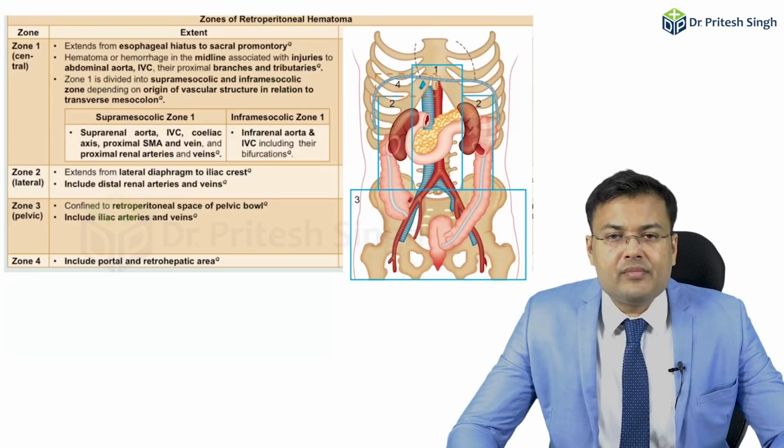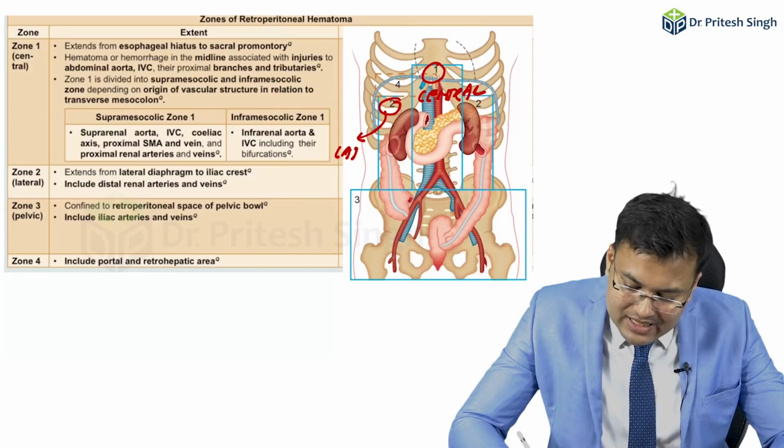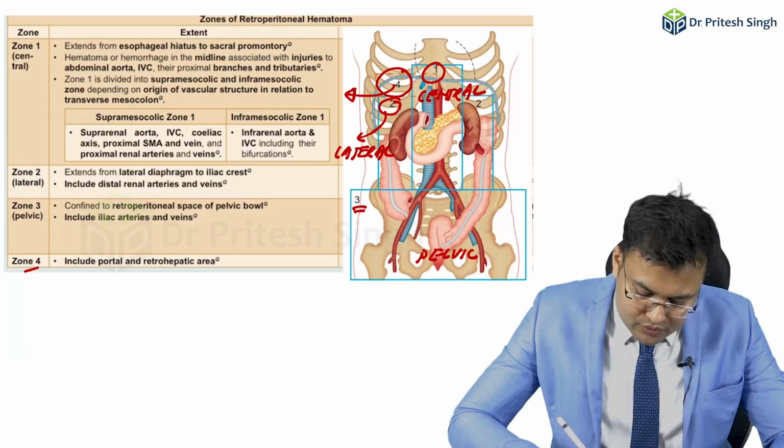This is zone 1, and this zone 1 is central. This is zone 2, and this zone 2 is lateral. This is zone 3, this whole region, and this one is pelvic. Generally it's not given in the books, but in some journals it's given. There is zone 4 also, and this zone 4 was asked in AIIMS. And what is this zone 4? It includes the portal and retrohepatic area.